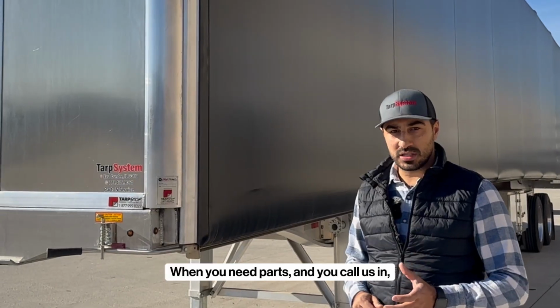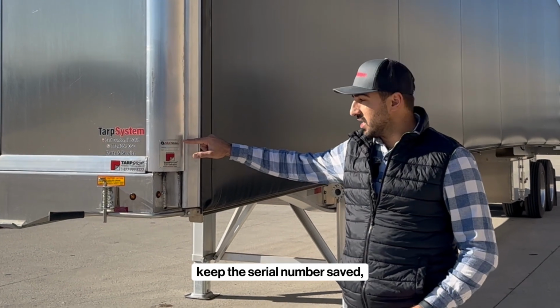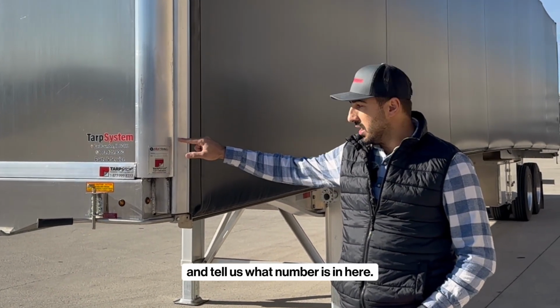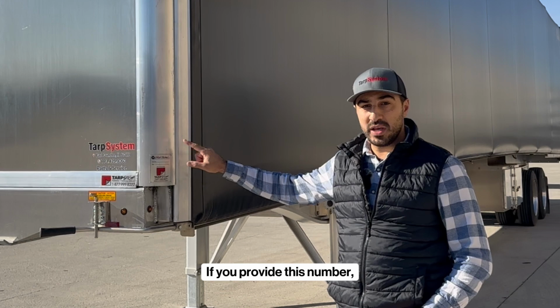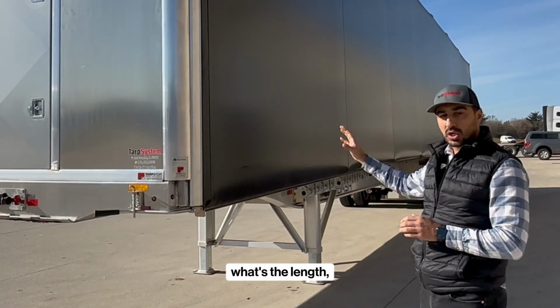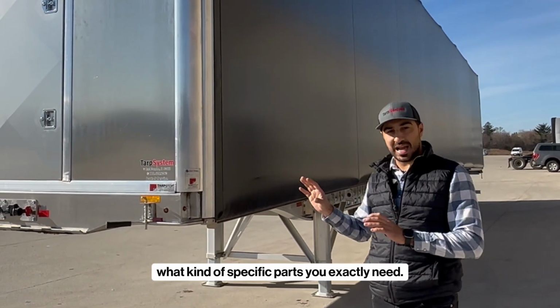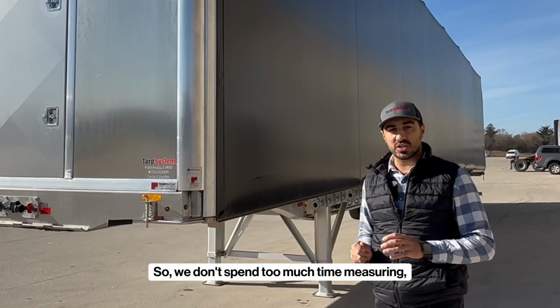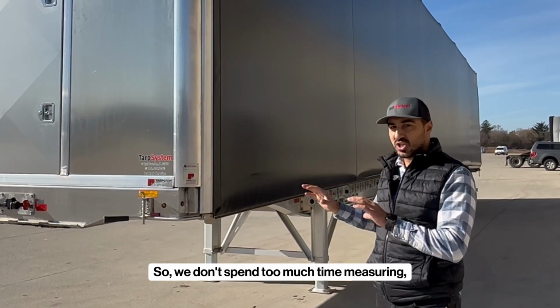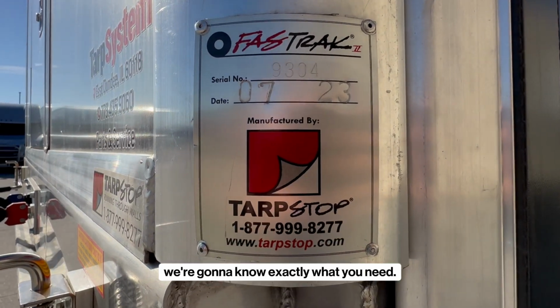When you need parts and you call us in, keep the serial number saved and tell us what number is in here. If you provide this number, we are going to know what's the height of the unit, what's the length, what's the color of the tarp, what kind of specific parts you exactly need. So we don't spend too much time measuring and guessing what it is. With that serial number, we're gonna know exactly what you need.